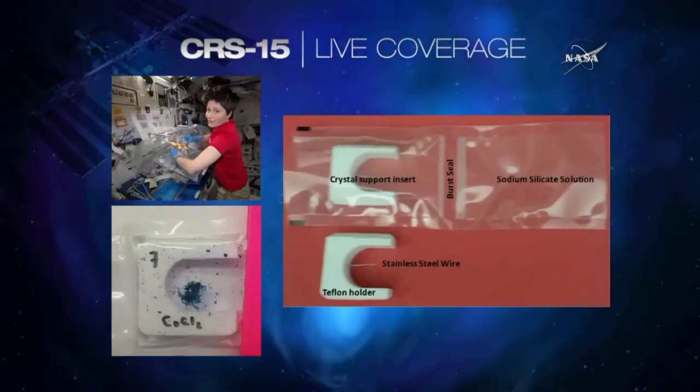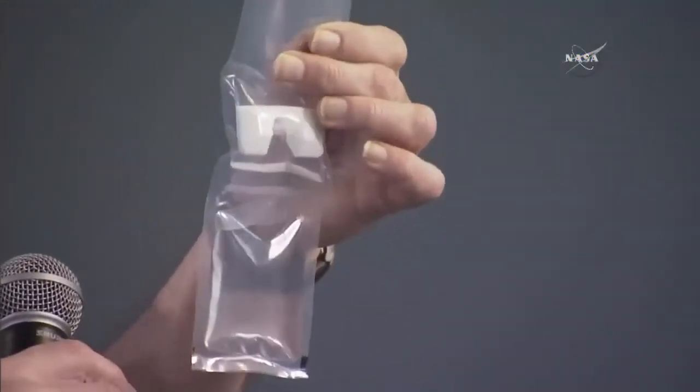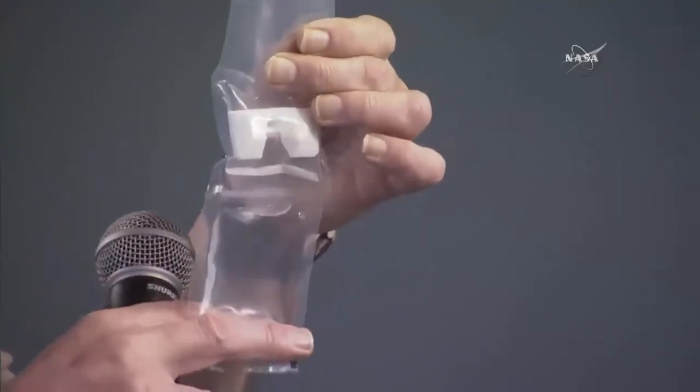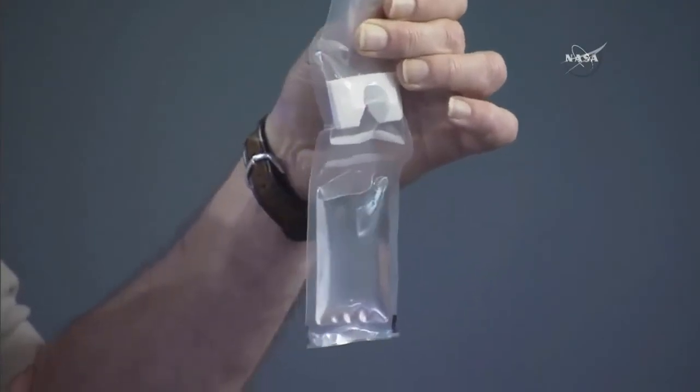We have a burst bag here with a weak seal in the center. There's a Teflon insert with a wire on it to which we've attached the crystals. In the bottom is the sodium silicate solution. This will be put into the glove bag and it'll be rolled up. The seal will break and the solution will come in contact with the crystal, and we'll see what the growth is when it comes back.